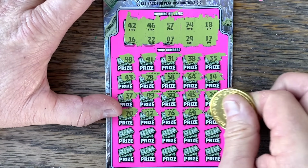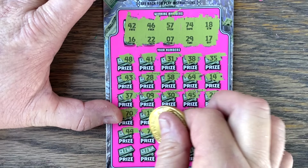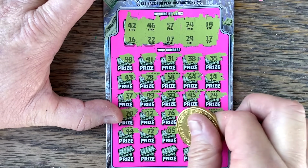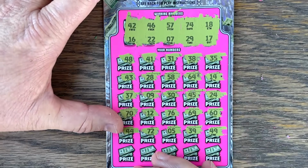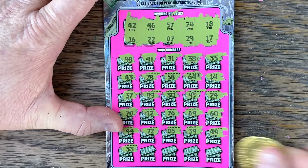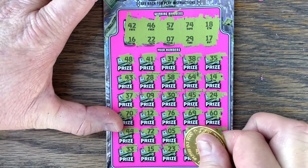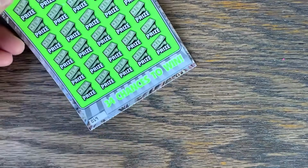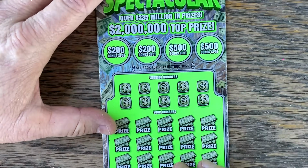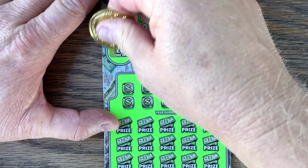Come on, multiplier. And 33, 15, 23, 62. Come on, right here. And no, let's see if it's on the next one. All right, 19, be the ticket. Come on, 200. It's been a while.